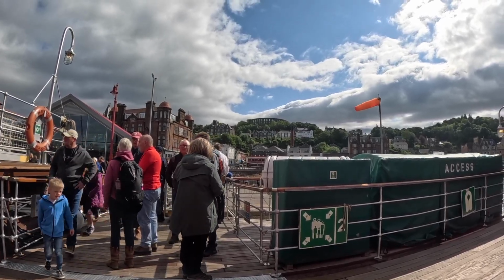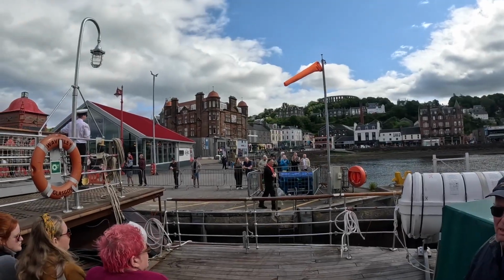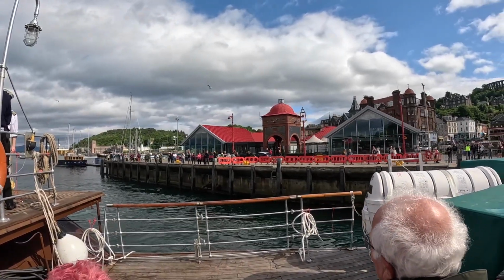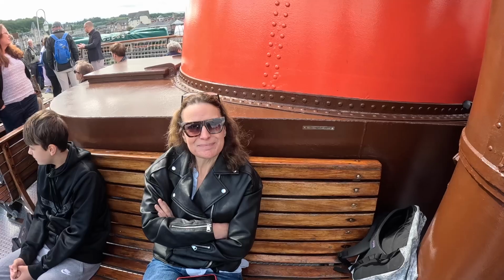We're on the Waverley, with a brief stop in Tobermory for a stretch of the legs, by which time we'll all be needing it, I think. The only problem with being awake all night and excited is I've now sat down and I'm ready for a wee nap. With a slap of the slappy things, we are on our way. Woohoo! This is so cool. I am stupidly excited. We're getting a view of Oban that I've not had for a while, and that is from the sea.